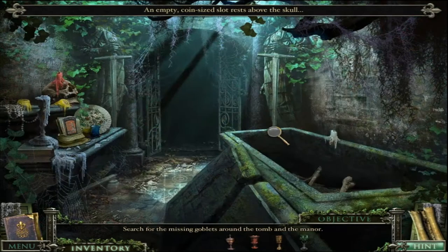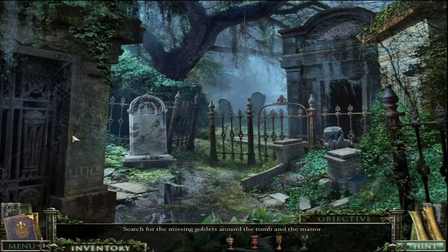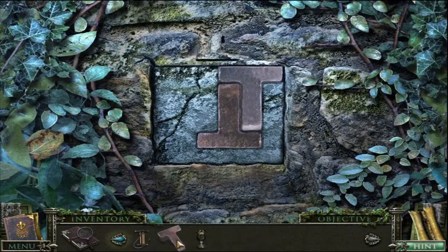No, okay. I may have to come back to this. Yeah, no, I'm not touching you again, sorry. Where was it? I know it was a puzzle around here. Aha! Here it is.